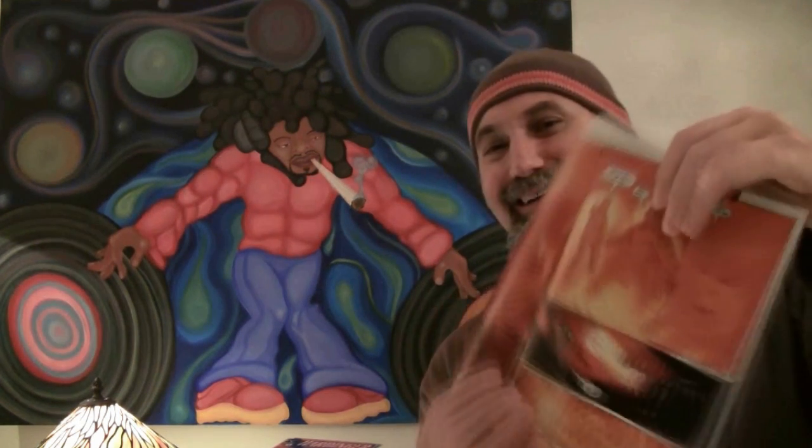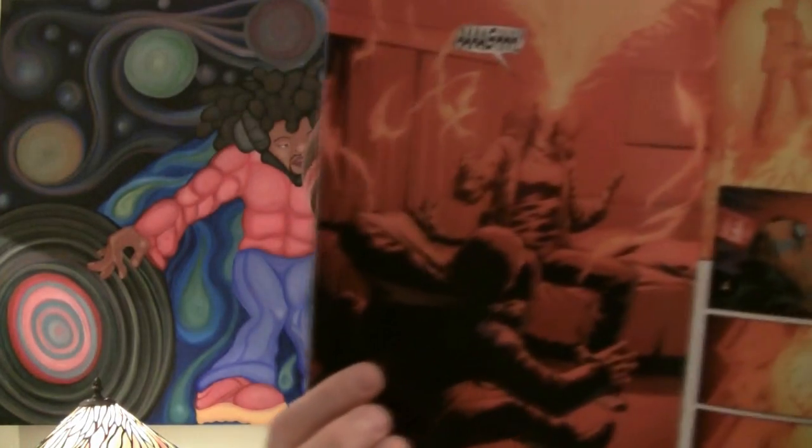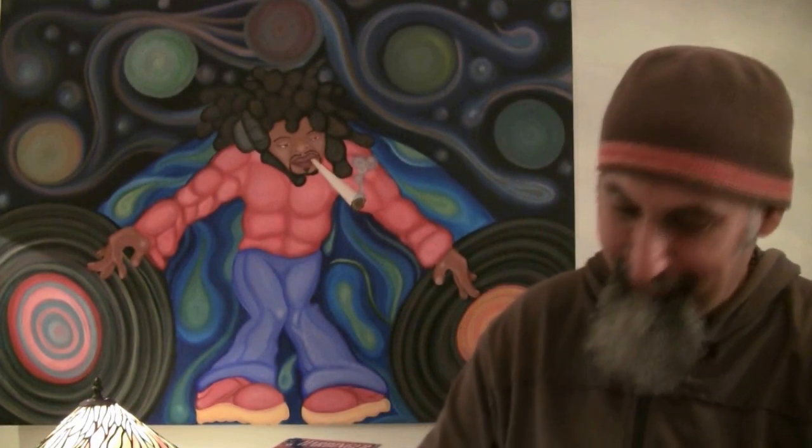The paper quality is very good. Wow, look at this. Fire. Nice. Beautiful stuff. So, super happy with this. Got some reading to do.